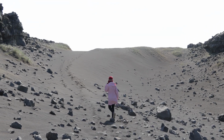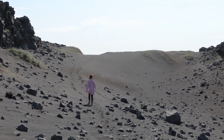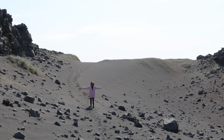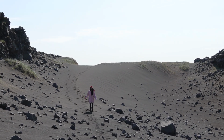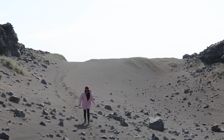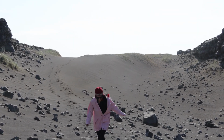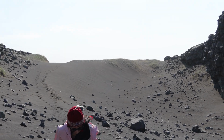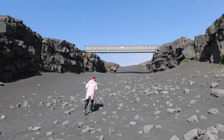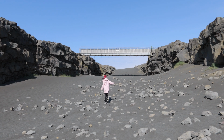This is me walking on black sand, Mars, if Mars was black. Okay, now you see me, now I'm in North America. Okay, I'm coming back to show you Iceland. Because it's so windy, you're gonna get lost without me. Oh my god, sand everywhere. The bridge between two worlds. This is the bridge between two worlds.